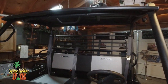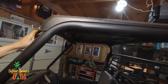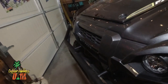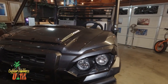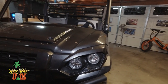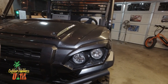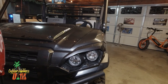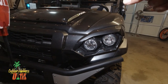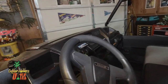Now this one comes with a top, your plastic top right here. It has a front bumper, and all the FX LE models, the FXR, the FXT LE models, like the one we did, the Ranch Edition Platinum, top of the line, they all come with four headlights. So you've got one halogen and you've got one LED light.